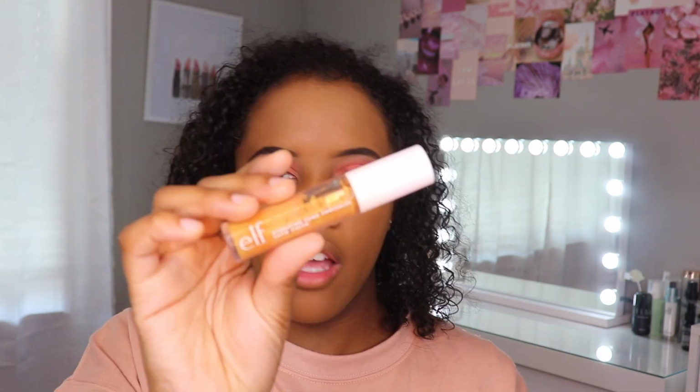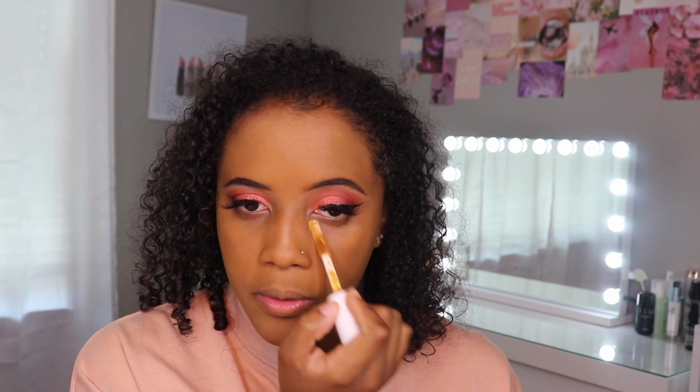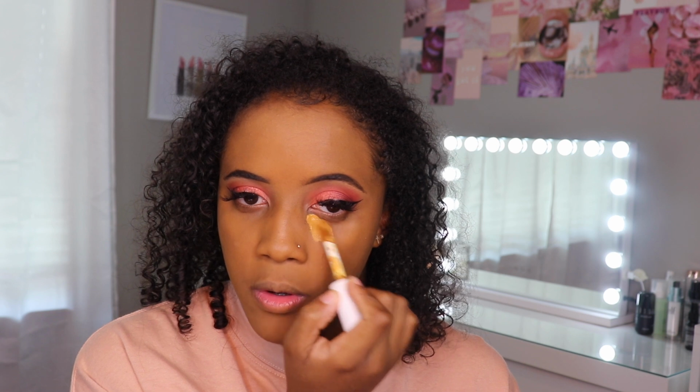Next is concealer. e.l.f. Hydrating Camo Concealer. And this is in the color Deep Olive. I love this stuff. All I do is pretty much half of a triangle and disperse it.